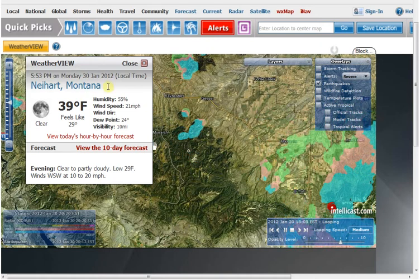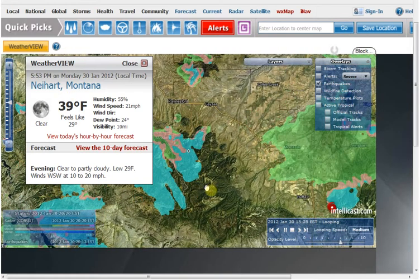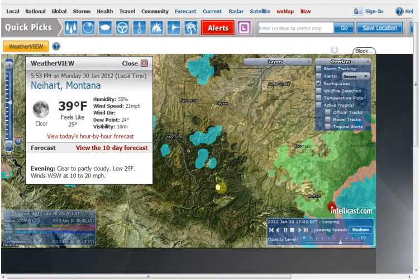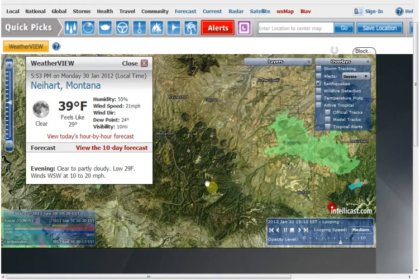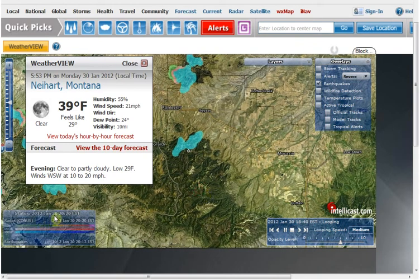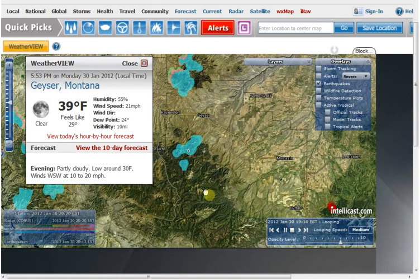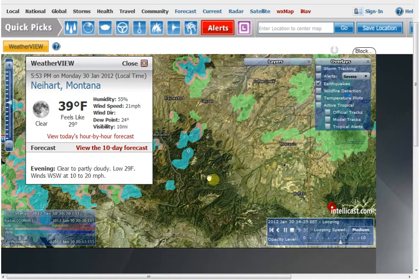And when I take this weather view, if you click on weather view, wherever the crosshair is, it'll do a reading. And it's saying that it's clear in Neilhart, Montana, which I'm not sure exactly where Neilhart is. See, this is a cool thing that happens too. Sometimes if you grab it and move it around, it'll go through the whole sequence. So it's showing snow. If you come down here, you can see that turquoise is snow, but we're not getting any readings for snow in Geyser or Neilhart.